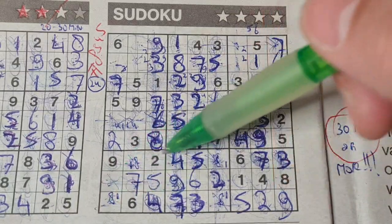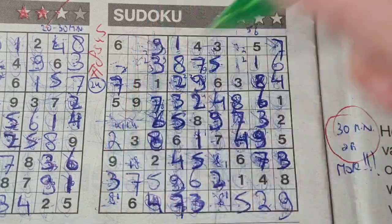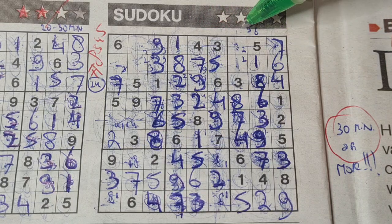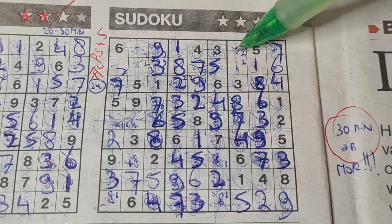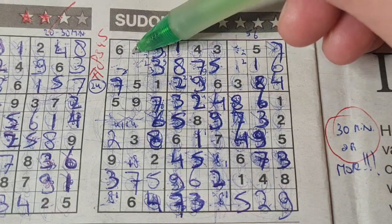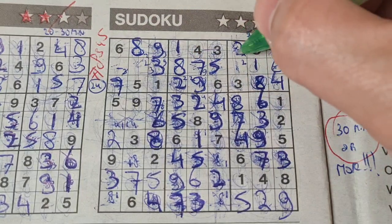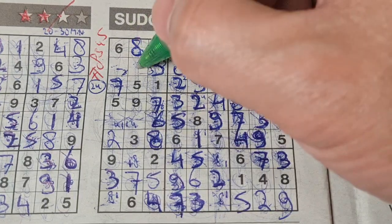So one number left in this big square for the most. The number 1, 2, 3 is missing. Yeah, 3 is missing. Then, let me see. Two numbers left in the first row for the most. 1, 2 is missing, 3, 4, 5, 6, 7, 8 is missing. 2 and 8. We have an 8 in this column, no 8 there. 8 should be here. 2 goes there. And I've eliminated the 2 here, so the 2 goes there.